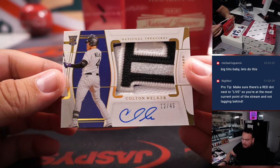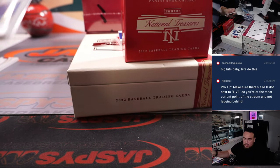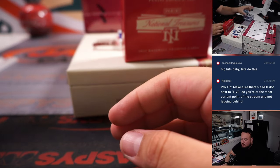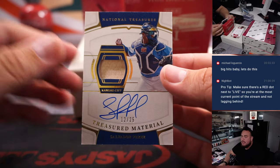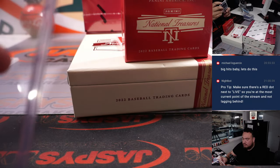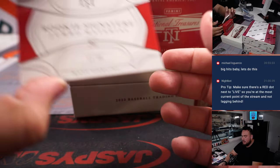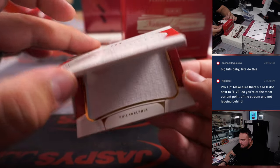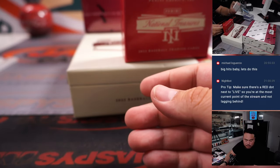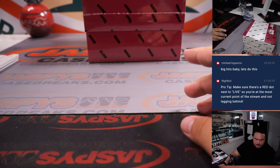And then we have a nice RPA of Colton Welker, nice patch right there, 12 out of 49. Rockies going to Donald. Then we have a Salvador Perez, 12 out of 25. Spot 2 going to Carl. And then a rookie signature jumbos, Matt Vierling, 53 out of 99 for the Phillies. 53, spot 3, that is going to Michael. All right, two boxes down. Dos más.